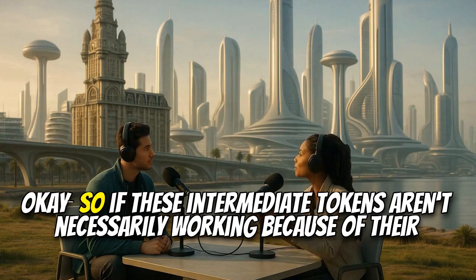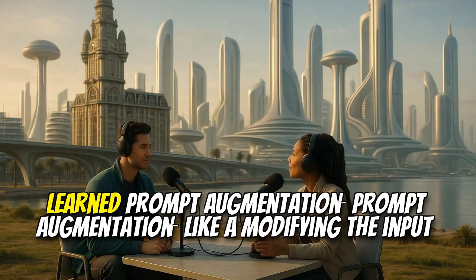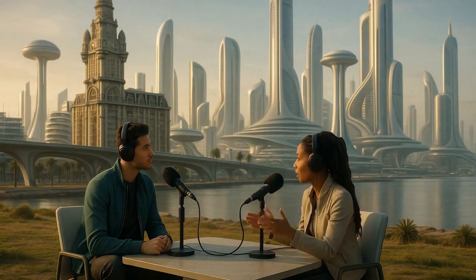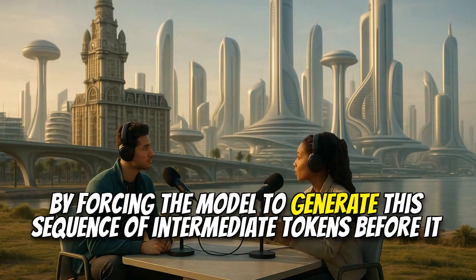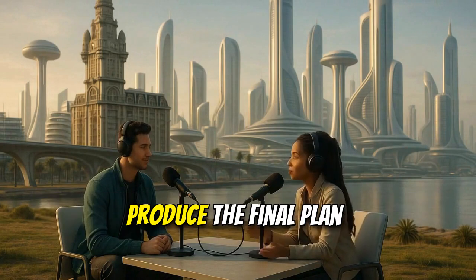Mind blown. Okay, so if these intermediate tokens aren't necessarily working because of their semantic meaning as reasoning steps, what are they doing? How did the researchers explain this? Their hypothesis is that these tokens might be functioning as a kind of learned prompt augmentation. Prompt augmentation, like modifying the input? Sort of. Think about how a transformer works. It predicts the next token based on all the previous tokens. By forcing the model to generate this sequence of intermediate tokens before it generates the final answer, you're changing the context, the sequence of tokens it sees right before it has to produce the final plan.